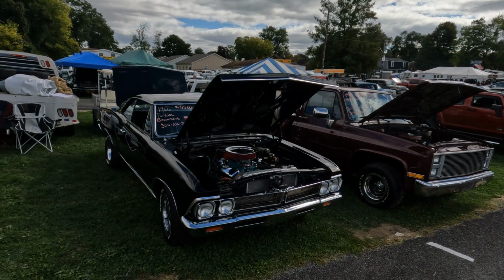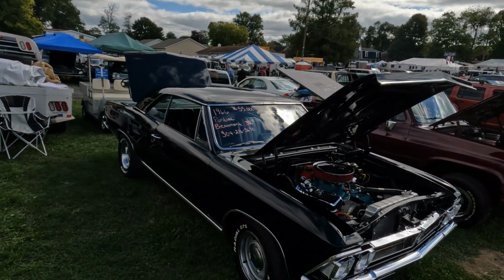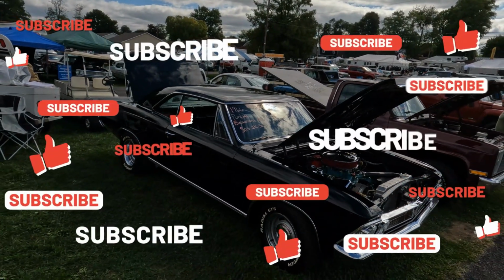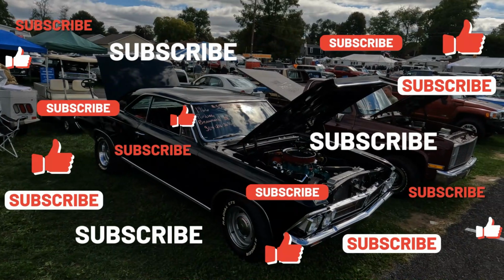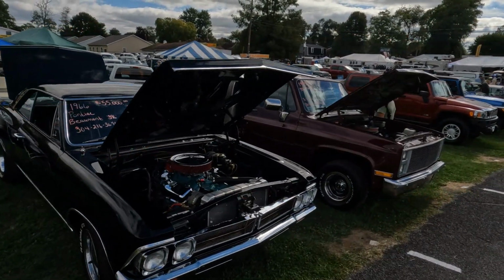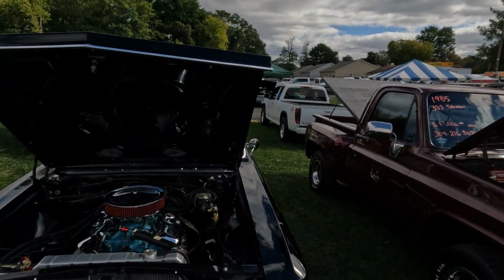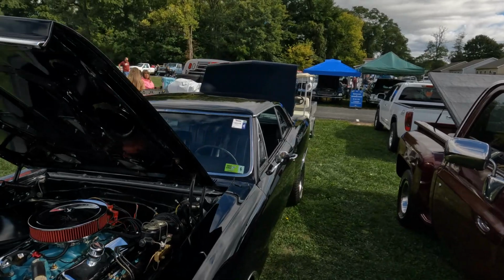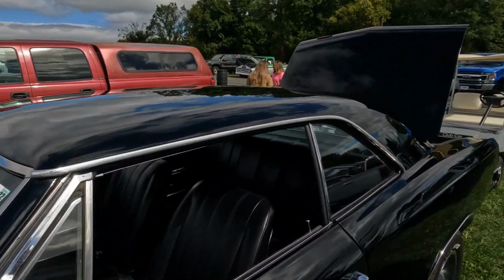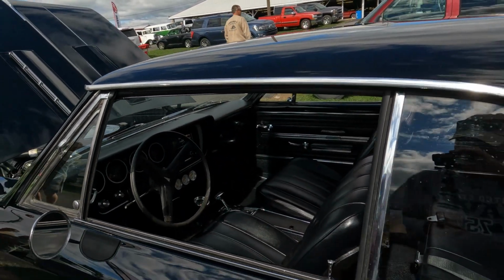Here we go with the Canadian version of the Chevelle. This is called the Belmont. This is made for Canada. A 1966 Pontiac Belmont. It's a real rare car. As we walk around here, Canadian Chevelle. Asking $55,000 for this particular Belmont here. Have a look at the inside here.